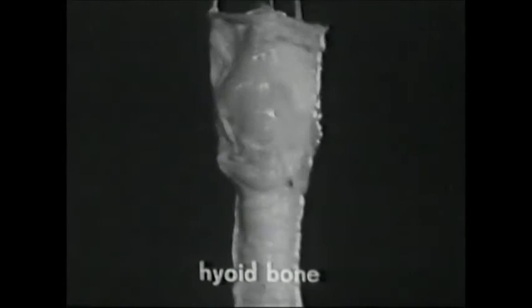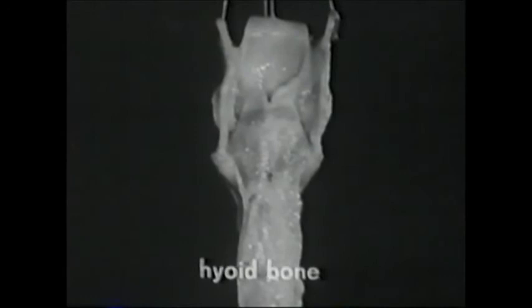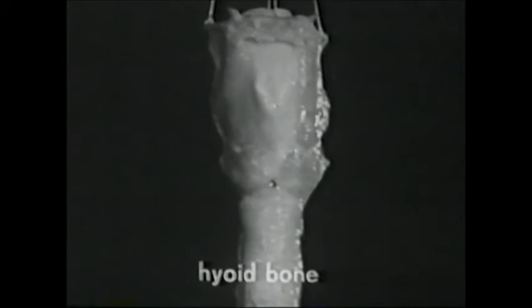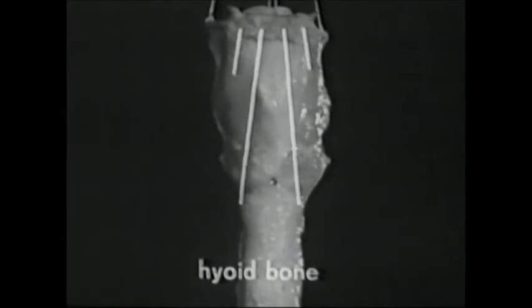Above the cartilages we have considered is the hyoid bone. It is U-shaped, having a central body and two horns, one on each side. The hyoid bone is called the tongue bone because the tongue arises from it. It is suspended from the base of the skull and from the jawbone by numerous muscles, and still other muscles extend from it to the breastbone and other attachments below the larynx.